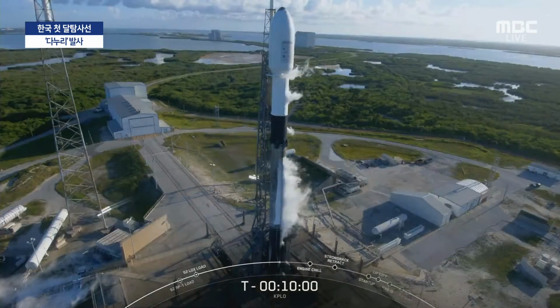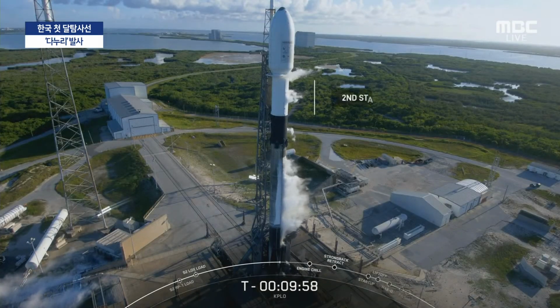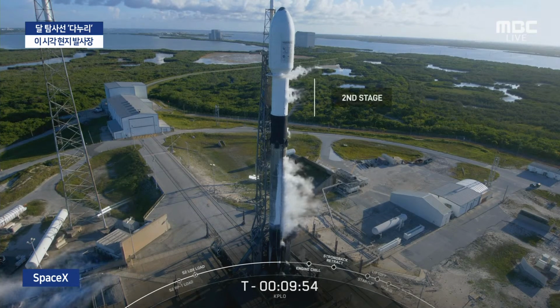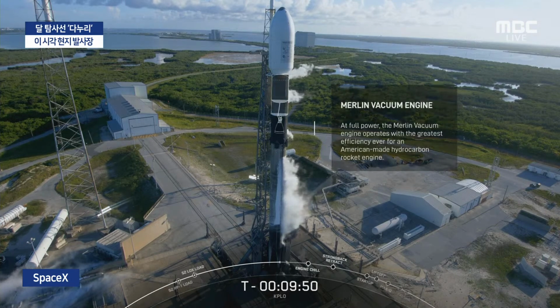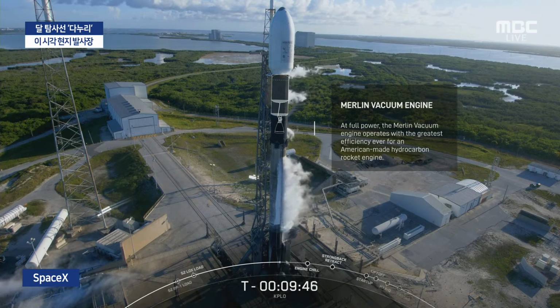Above the first stage, we have the black carbon fiber interstage that connects the first and second stages. The interstage has pneumatic pushers to allow the two stages to separate, and also houses the Merlin vacuum engine on the second stage that will take our payload into its desired orbit.